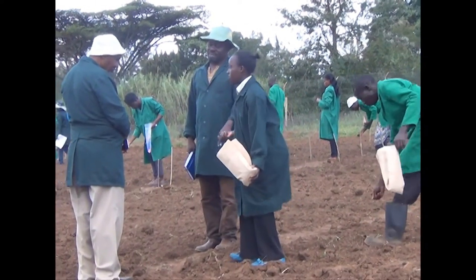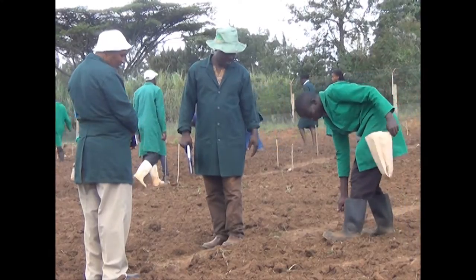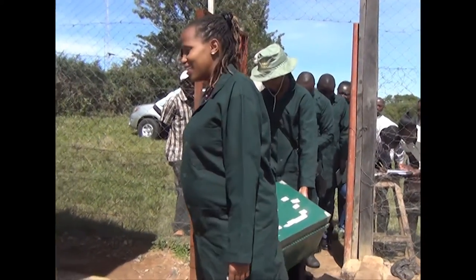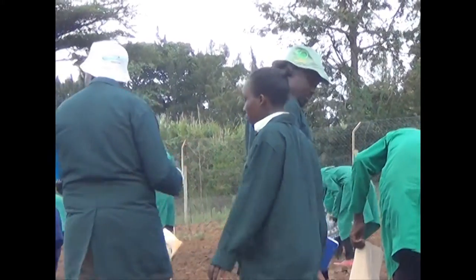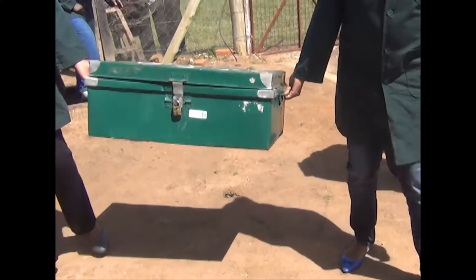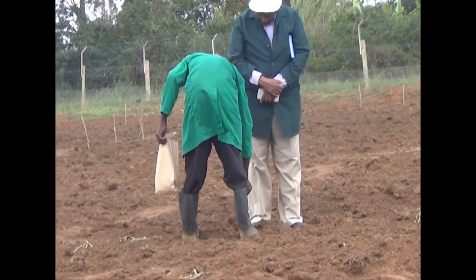Gilbert Bor. I am a farmer from Kapseret in Uasin Gishu County. I'm also a lecturer at the Catholic University of Eastern Africa. I have come here to witness the planting of the second round of the Bt-Maize hybrids, which is expected to eventually produce seeds which I, as a farmer, can use to improve production in my farm, and hopefully other farmers in Kenya will take up the technology once the government releases biotech maize to be planted by farmers.